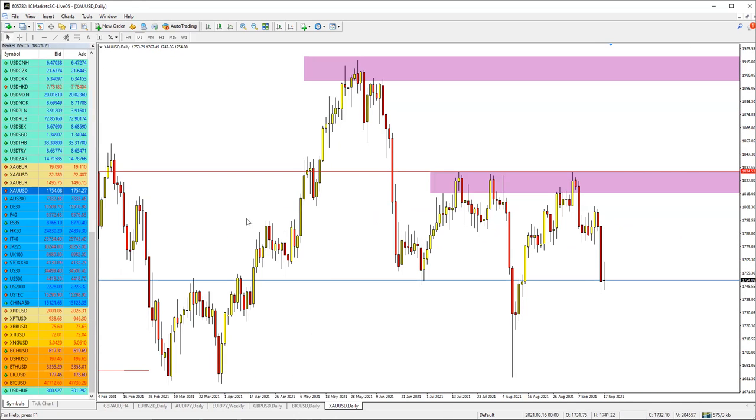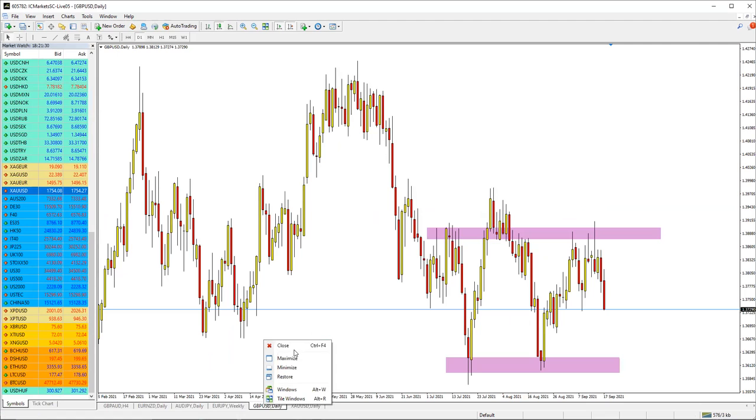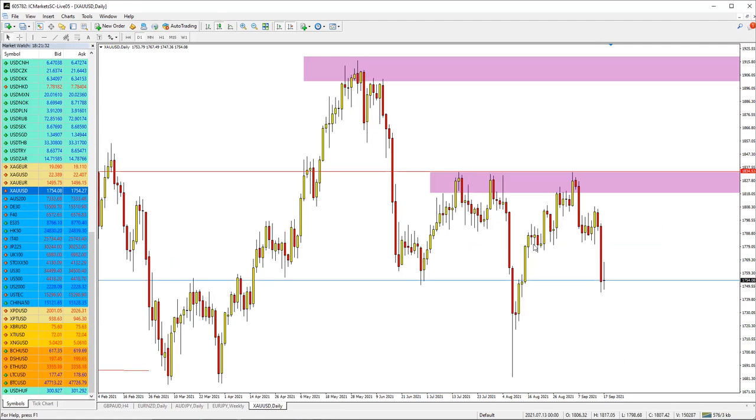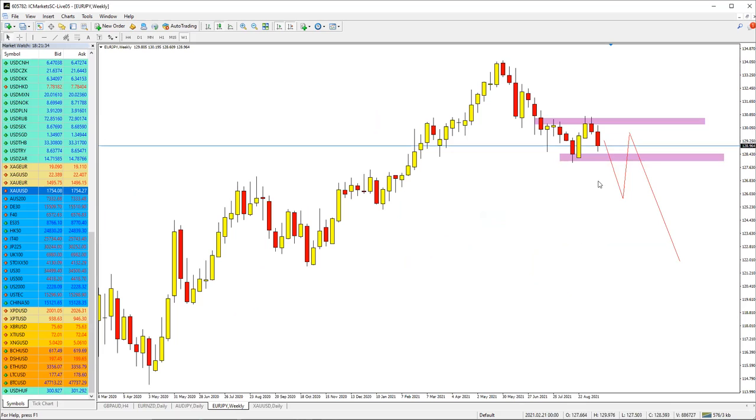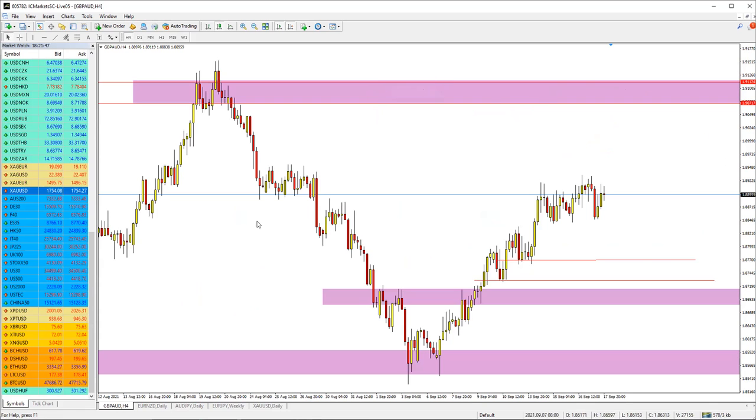So going to next week, Bitcoin I don't want to see. Pound USD I don't want to see as well. This one, just see how it goes. But I'm more inclined towards the yen pairs. And this NZD and this NZD as well. Pound Aussie is going to go up.